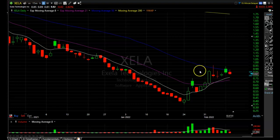But we can see XELA has run into this blue line, this 50-period simple moving average, which usually is pretty tough to get through, and that is proving to be tough to get through for XELA at the moment. And looking at this chart, you can see there is a lot of topping tails that are forming, and this usually precedes a decent pullback in the stock.